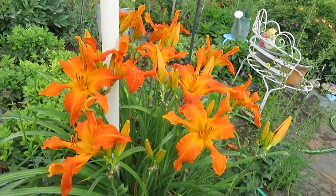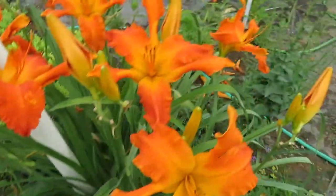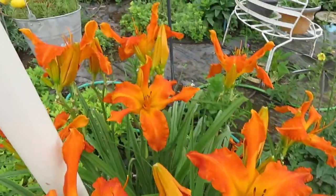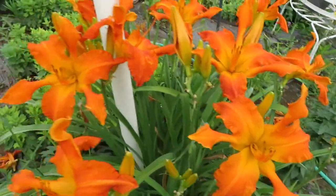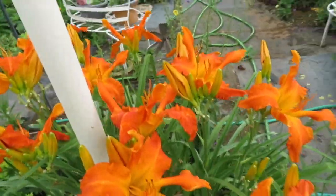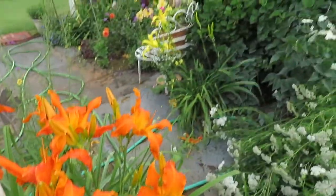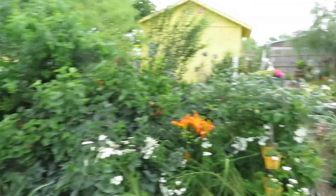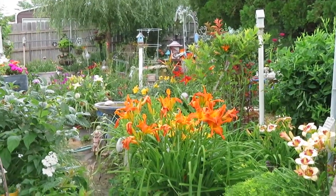These screaming orange daylilies are such a favorite that my whole garden is going to be orange because I keep saving and moving them to different places in the garden. But I do love this little plant. I'm going to have to stop getting so much orange so that it doesn't become totally overpowered with orange.